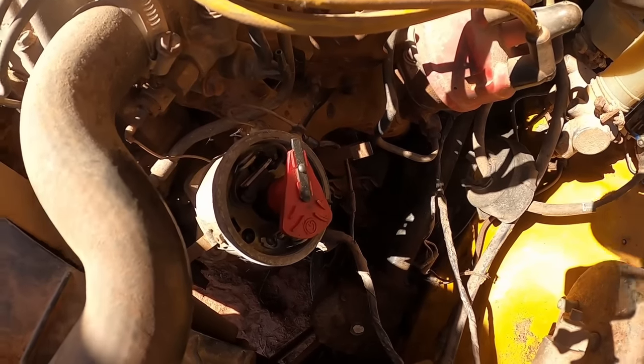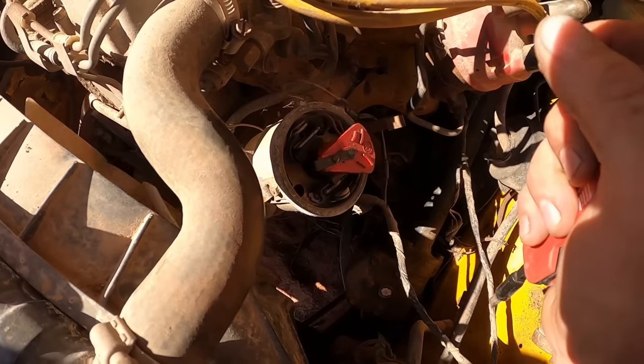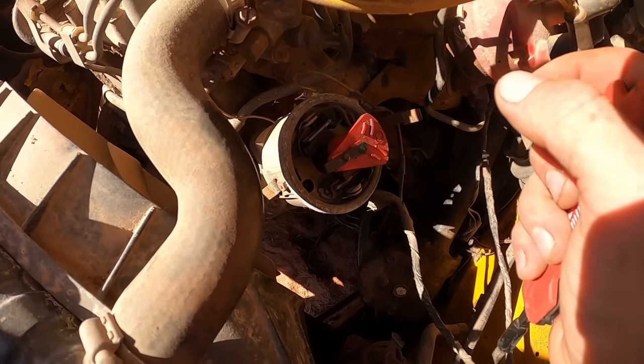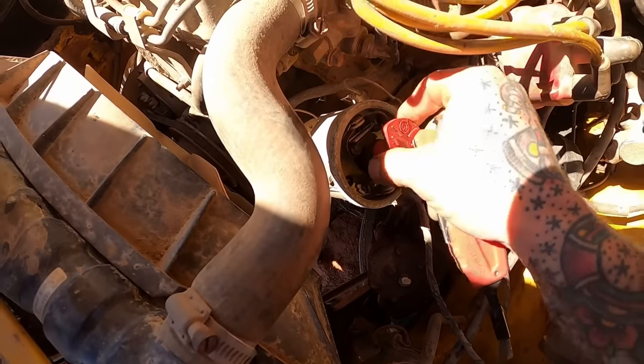It don't look like it's hardly opening. May not be breaking connection, but if that was the case when we opened it, bump it. Tell me when to stop. Just bump, bump. All right, and bump. Right there should be pretty open. And she is.